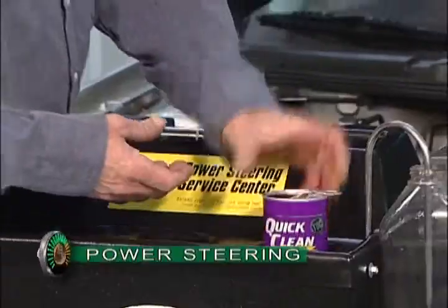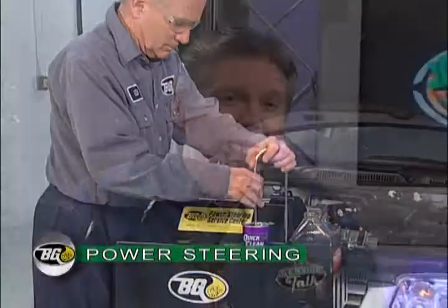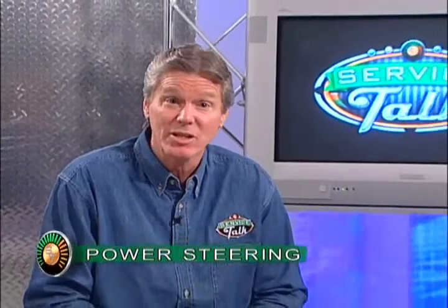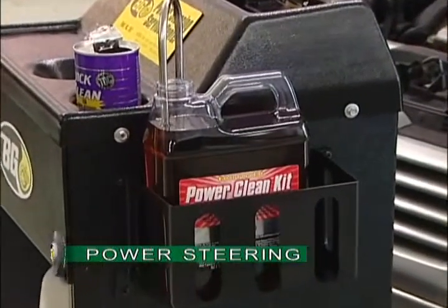Just to be sure we get all the debris out of the power steering system before we put the new fluid in, first we add a special cleaning agent into the power steering reservoir. This product loosens hardened sediment and suspends foreign debris so it can be flushed out of the system. Finally, new fluid is added with a special conditioner.